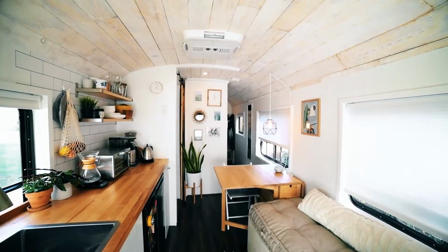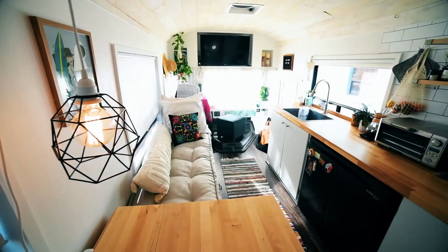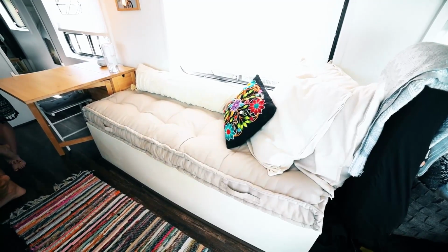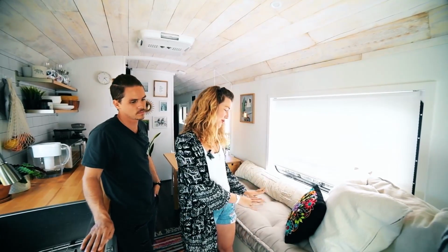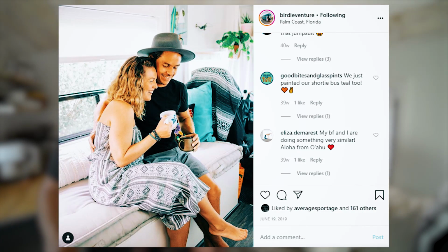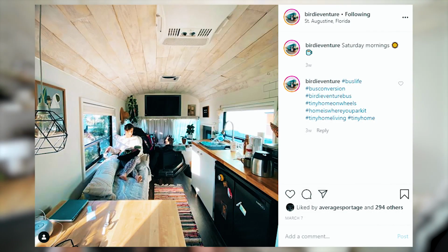This is our tiny area, like space that we do most of our living in, our living room. Right here is our couch, daybed / storage area. We really enjoy this space because it's an opportunity for us to watch TV. We can sit and read books, enjoy our coffee, and we absolutely love our couch. We spend most of our time probably in this general area, on our couch, because our couch doubles as an extra seat for us when we sit at our table.